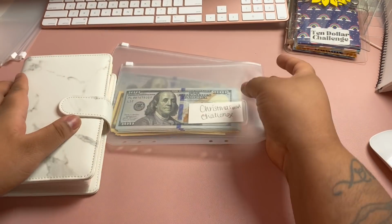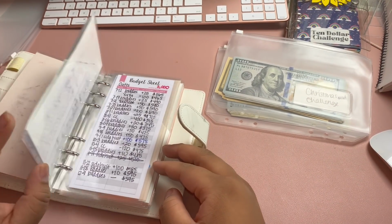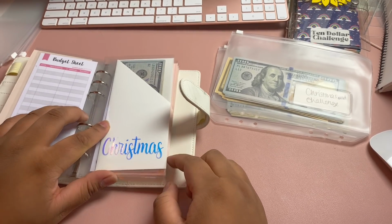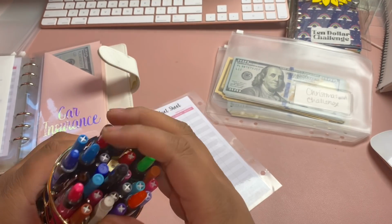So with this money, guys, this is actually going to go towards our Christmas vacation that we are taking on Christmas Eve. But for now, I want it to be with the other Christmas money. So here is my Christmas sinking fund. So first things first, I need to complete my tracker here. If I can find my pen.